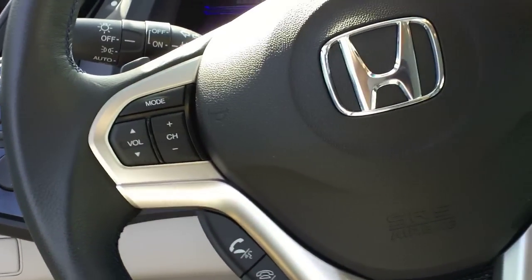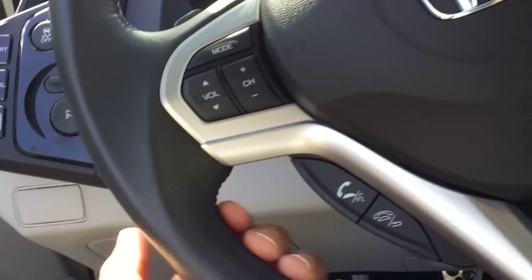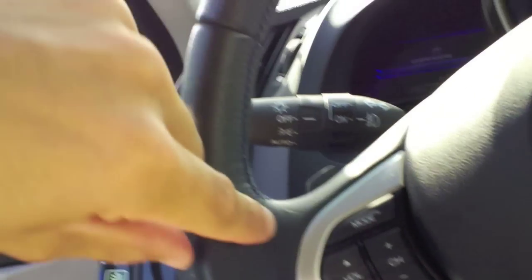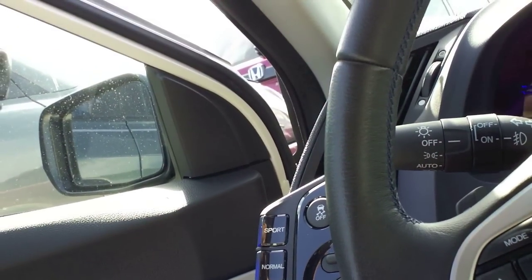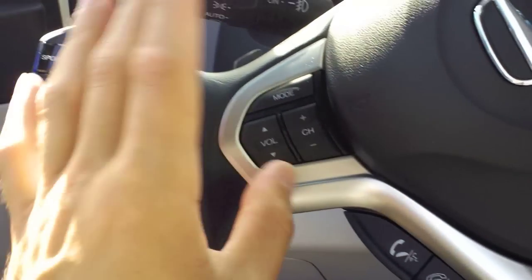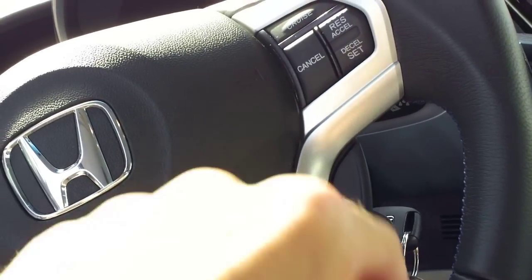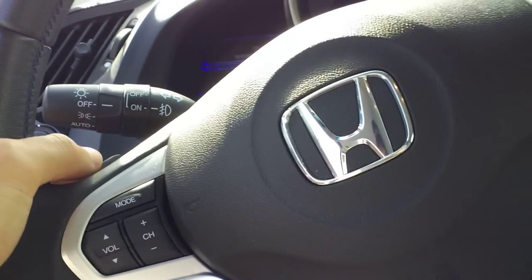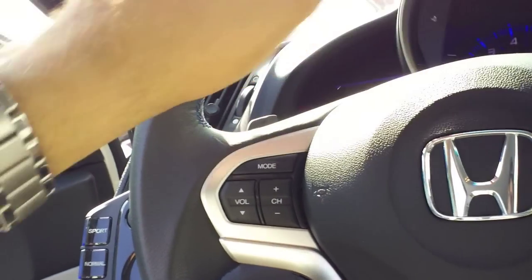Here's the steering wheel. It's very thick. I really love that. And we can see the exposed stitching. They used some blue stitching. I really love that. It really matches the instrument cluster. Well, you do have some radio controls, hands-free controls, information, cruise control, and you also do have some paddle shifters here, so it's not too bad.